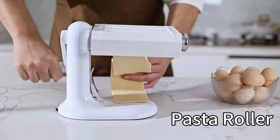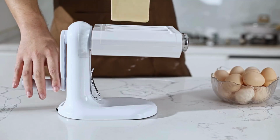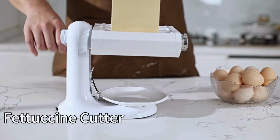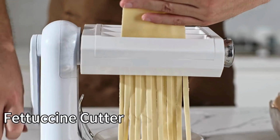With 7 adjustable thickness settings ranging from 0.4 to 2 millimeters, you can easily customize the texture and flavor of your pasta. Whether you're making spaghetti, fettuccine, or ravioli, the built-in pasta sheet roller and cutters deliver consistent results, offering a seamless pasta-making experience.